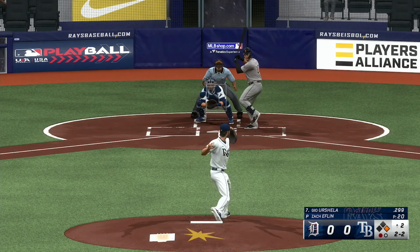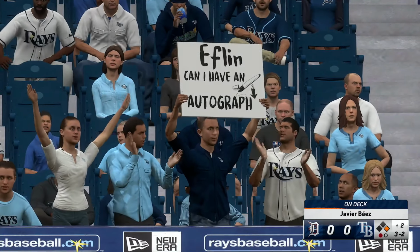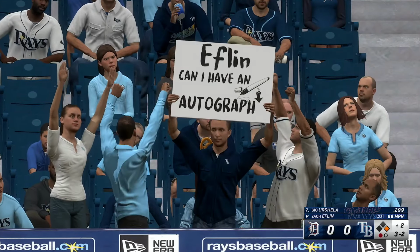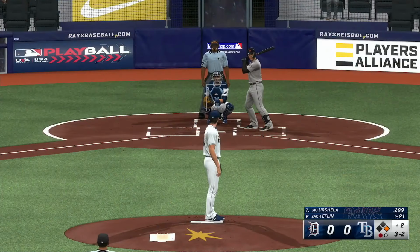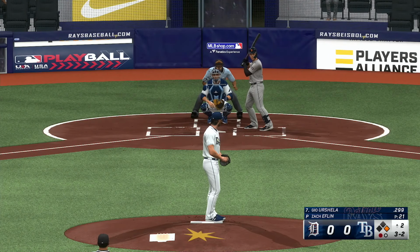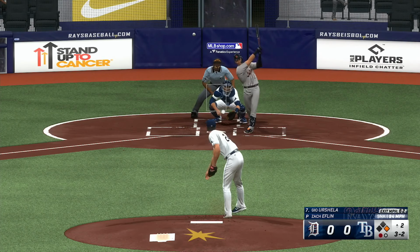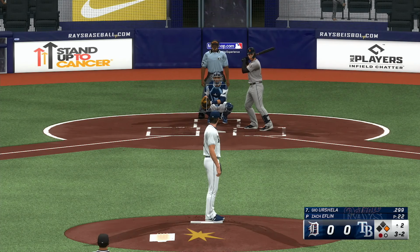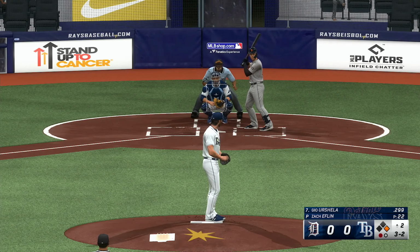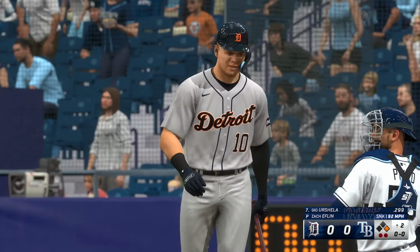And the pitch. Careful. Fouled off again, and it remains 3-2. Second inning here, no score. Swing and a miss, struck him out. Two out.